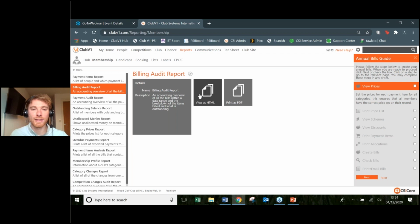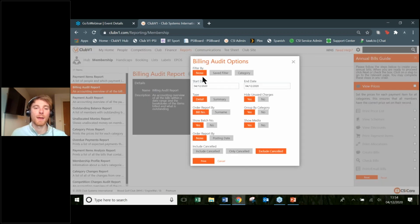So again, you can view it as HTML, or you can view it as PDF, or at the top, you can download it as CSV again. Let's have a look at HTML. Again, you can apply a filter, so any saved filters you've got in the system, or a membership category. Now remember, I did the start date here as the 1st of January and the 1st of January. So let's just report on that.